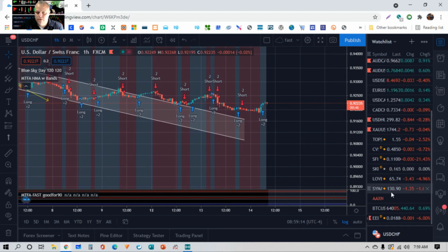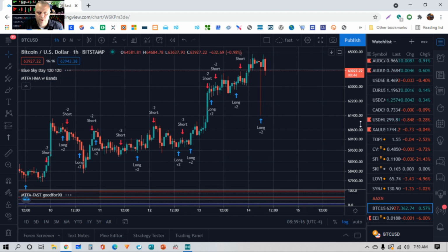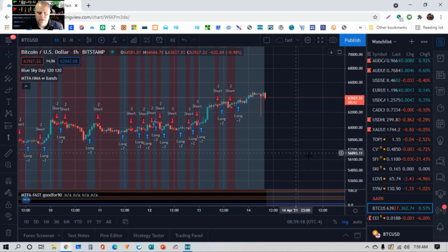But let me show y'all this. US Bitcoin, for you Bitcoin people. Look here. Right now, it's at 63. I got money in this. I'm making quite a bit of money off this one. I put my money in this and just left it.